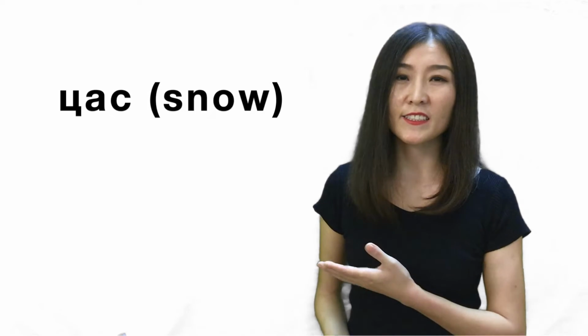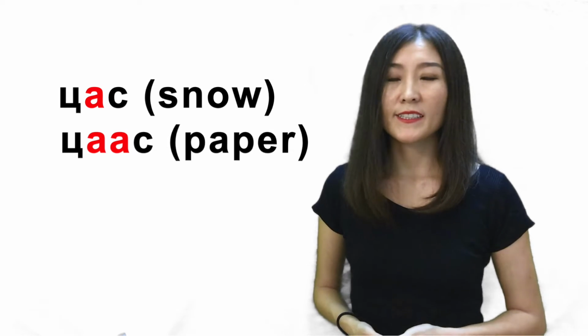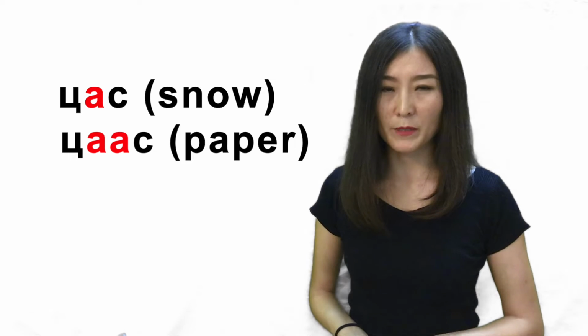As I mentioned before, since there are double vowels in a word, it must be pronounced long. If you don't pronounce them long enough, the meaning of the word would be changed or misunderstood. For example, tsas is snow, but tsaas is paper.